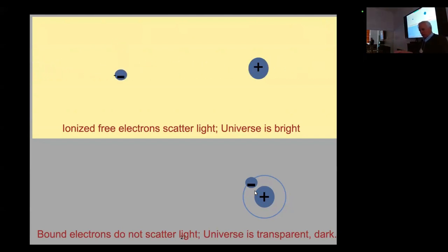Okay, see, when the electron is free, it can move around, and when the electron is bound, the photon doesn't interact with it. I don't know why the photon pauses where the electron was. That's something we don't understand yet. That's something I don't understand about these things.